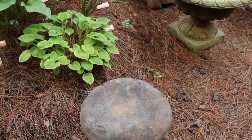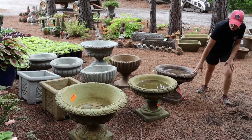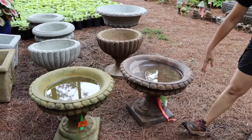Is really nice. We have some bird baths. We did a good little number of bird baths. This is the short Italian bird bath in two different colors. So we have the ancient age and then the light walnut.